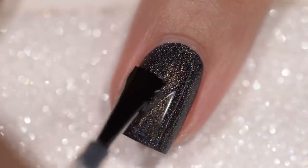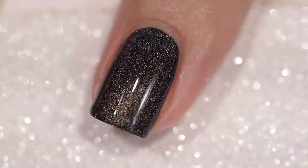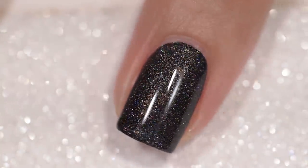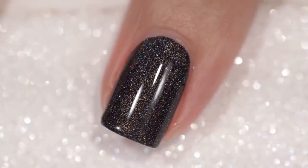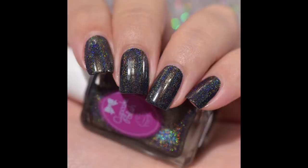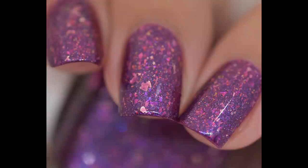But this was opaque in one coat. It is super holographic. It had a wonderful formula, no staining, and it is not going to be difficult to remove. It was very easy to work with, and it is so holographic and beautiful. This was so much fun in the sunlight, and honestly, I thought it was even holographic in regular light in my living room. There you have it.